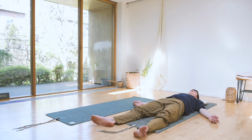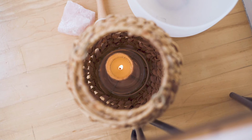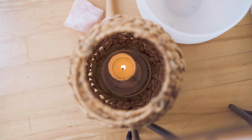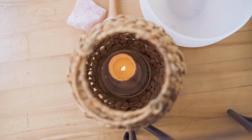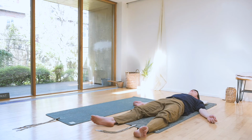And then bring your awareness to your chest. The many ribs that make up your chest and your collarbones. Feel into your lungs and your heart. Is there any tension you'd like to release? And on your next out breath, letting go.